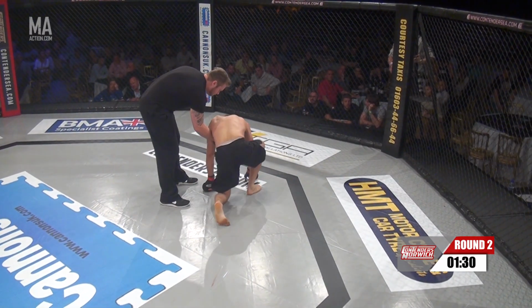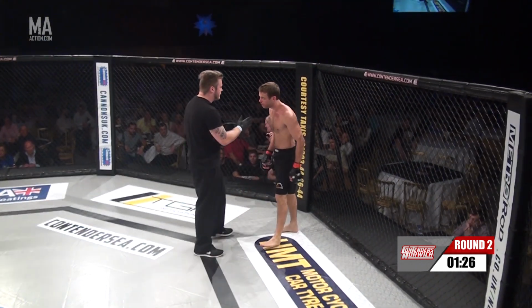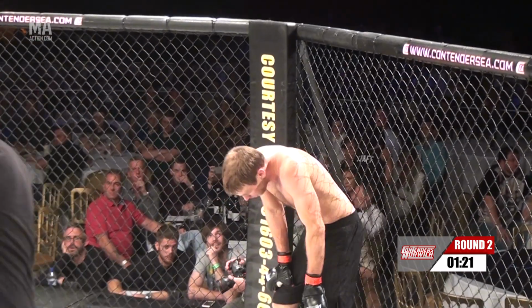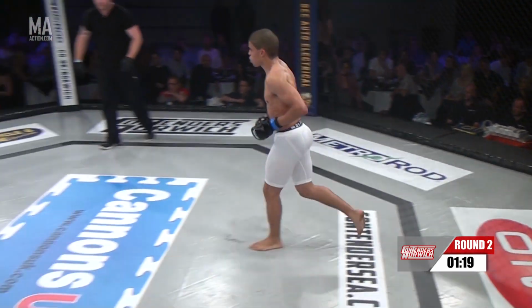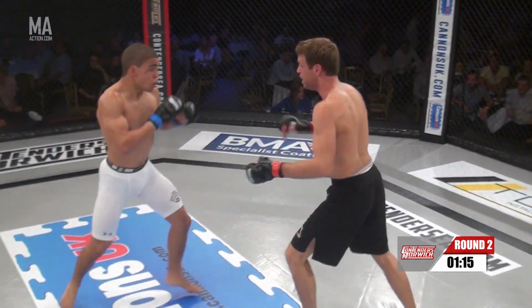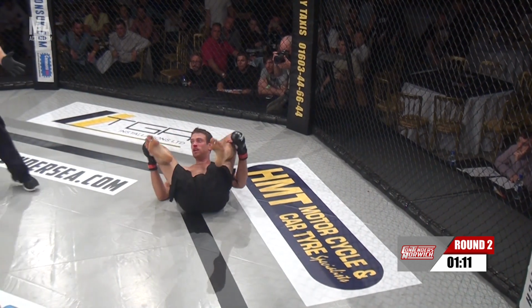Sigmund there on the mat. Is there something wrong? Did that perhaps mess with his equilibrium? The overhand right, is he tired? I think he's going to get a warning here from our referee to avoid stalling and flopping. Right. Nice double jab there. No, that's the overhand right. Catches the leg. That's beautiful.